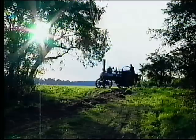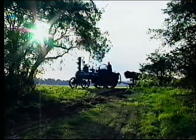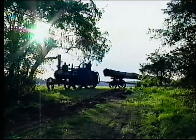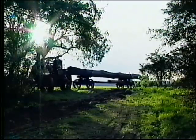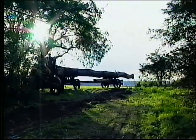The early traction engines were the start of one of the greatest revolutions in farming. Traction engines were used from the 1860s right through to the 1920s and 30s, when tractors began to take over.